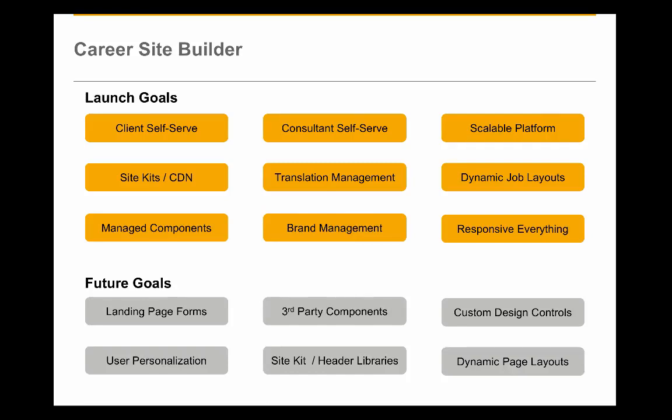We also wanted to have the ability to quickly launch sites using site kits and have a content delivery network for images. So this allows sites to be built quickly and then also the images and content to be delivered effectively and efficiently around the globe. Content delivery network will serve images based on where the user is at, so they quickly load in the browser.